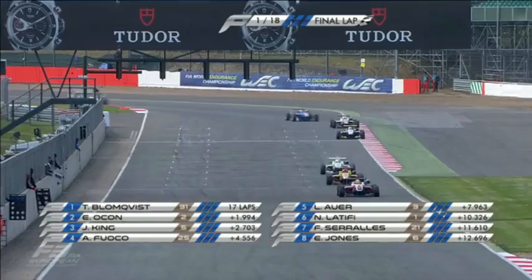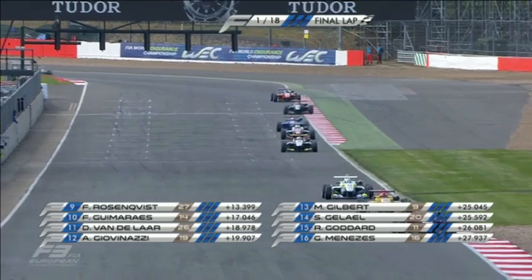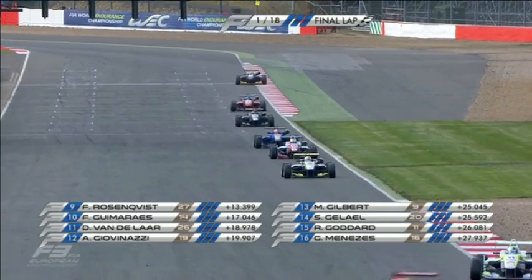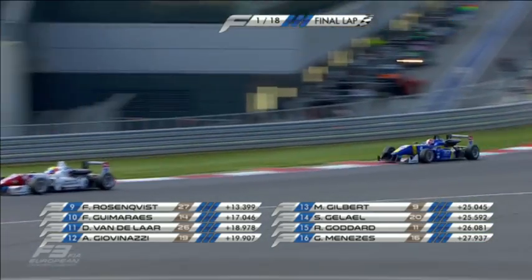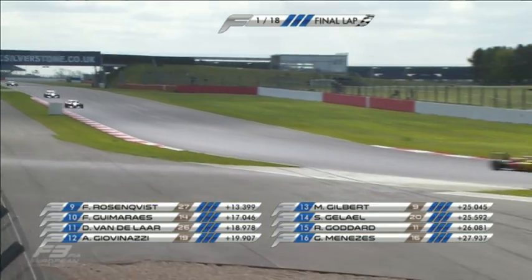He's still 3 seconds or so clear of Lucas Auer in 5th. Latifi in 6th place is a couple of seconds back on him. Sorales is 7th, Jones is 8th, Rosenqvist still 9th, Gomares still in the final point scoring position in 10th.